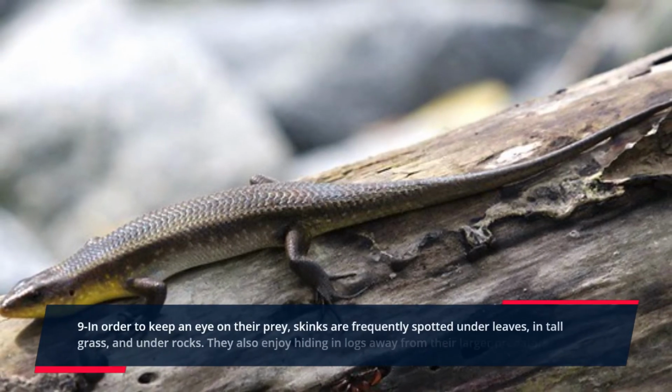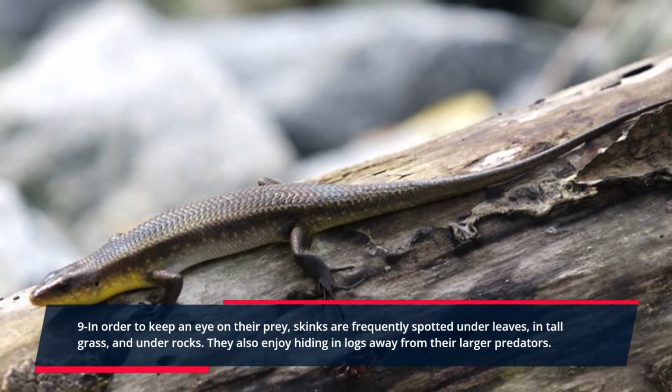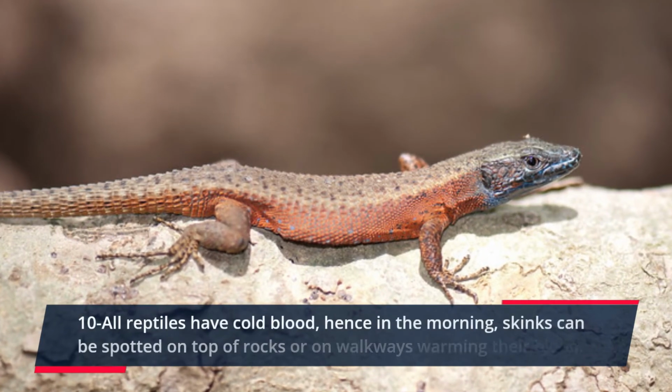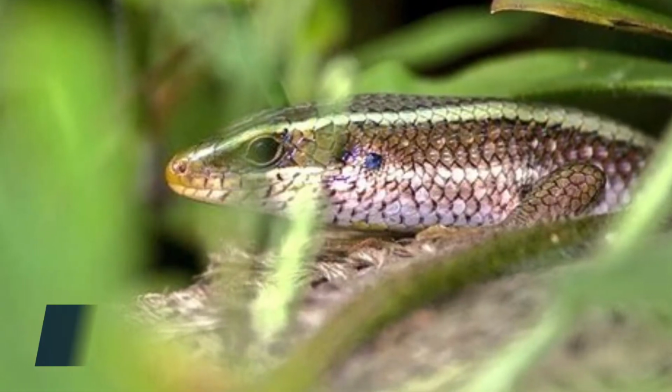9. In order to keep an eye on their prey, skinks are frequently spotted under leaves, in tall grass, and under rocks. They also enjoy hiding in logs away from their larger predators. 10. All reptiles have cold blood, hence in the morning, skinks can be spotted on top of rocks or on walkways warming their blood.